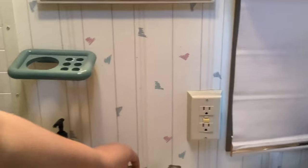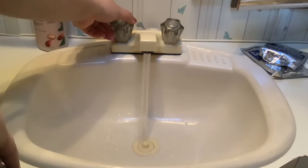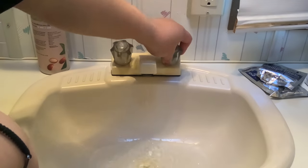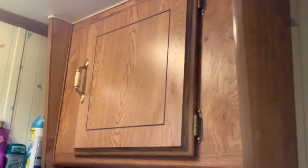And right here we have the sink, hot water, ooh, cold water. You can also charge your phone in here when you use it. You can just hide in there and check your phone. We have the bathroom. The toilet.